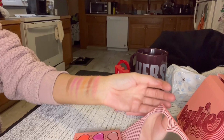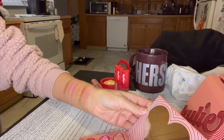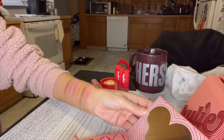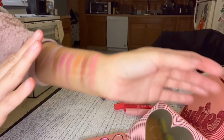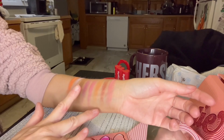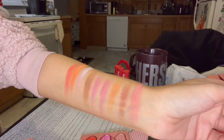Okay, so let's move on to the next three. These next two look like great spring and summer colors. Love Songs. Forever and Ever. I almost did that out of order. Look how pretty that is. And then By the Fire. I might do another look with this palette.